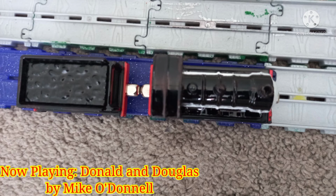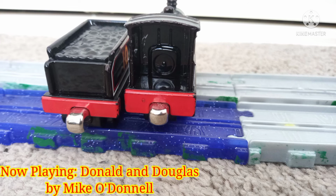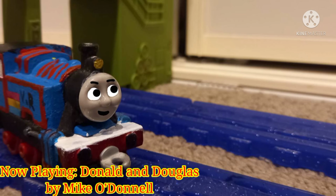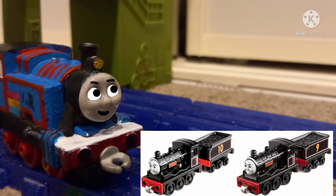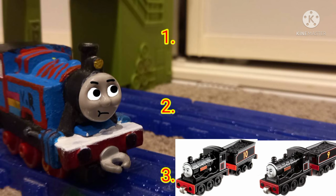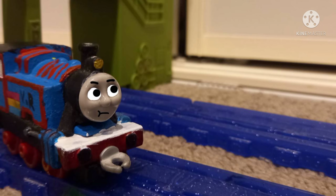Looking at it from the top down, you can clearly see they molded the safety valve gear and the whistles together. And surprisingly, they kept the firebox detailing from the take-along model, which most of the newer engines don't really have, so that's kinda cool. And just like that, we've covered all 3 versions of the Diecast Donald & Douglas models. Honestly, these ones probably have to be my 3rd favorite out of the other 2, since I don't really hold them in that high regard.